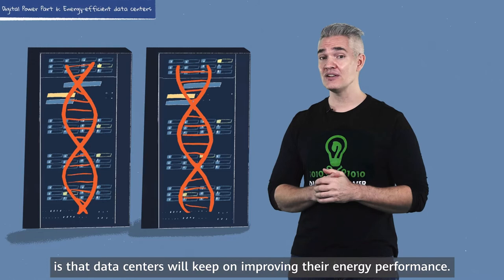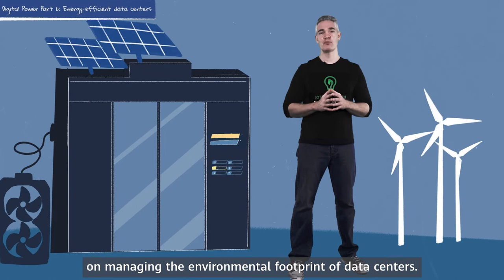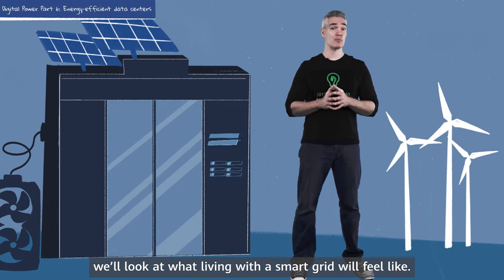And that's it for this chapter on managing the environmental footprint of data centers. In the next and last part of this course, we'll look at what living with a smart grid will feel like.